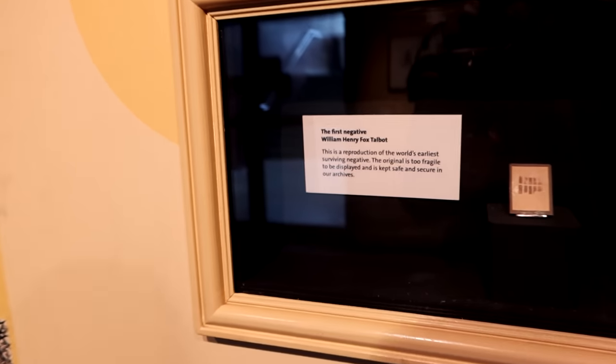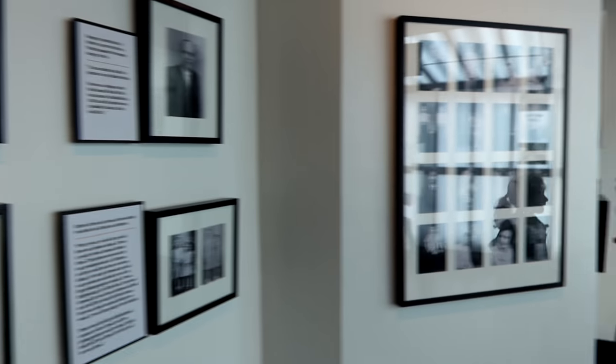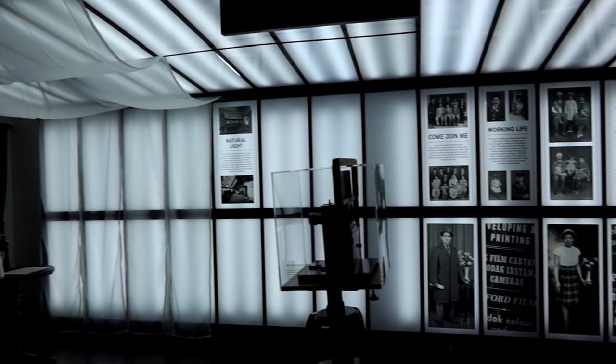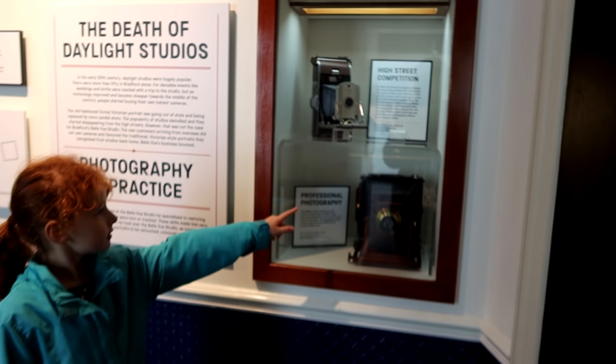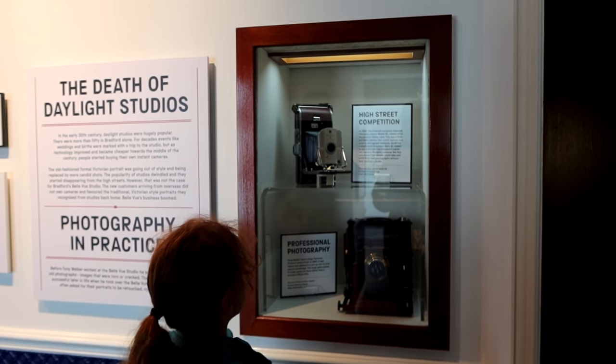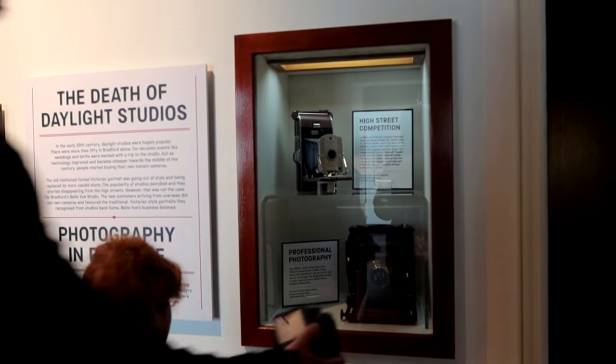God, the first ever negative. Yes, they're called props. Yeah, back when professional photography was very expensive. Look how small we're getting compared to the other one you just saw. Compared to Daddy's.